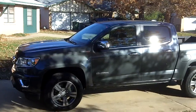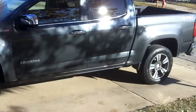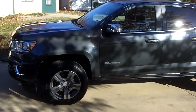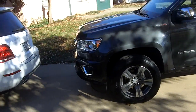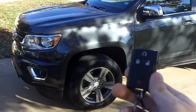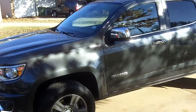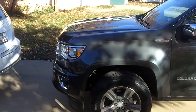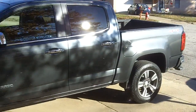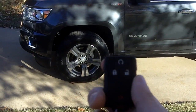so I figured I'll do the truck. It had been sitting since last night because I moved it back into the driveway while my brother was gone, because he had his car in the driveway. So once again, I'm going to do the remote start, and I do have the high idle turned on, so it's going to idle at a much higher RPM, which will warm it up a lot quicker. So let's see what she does.